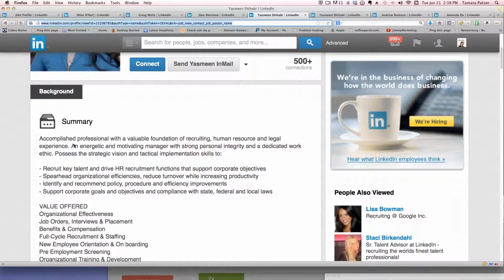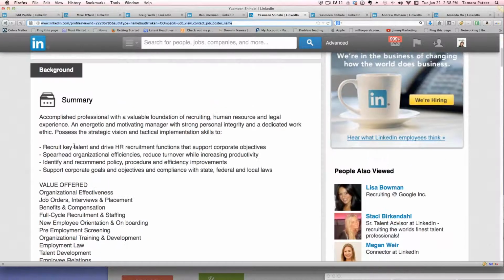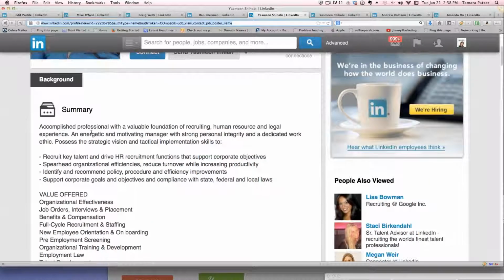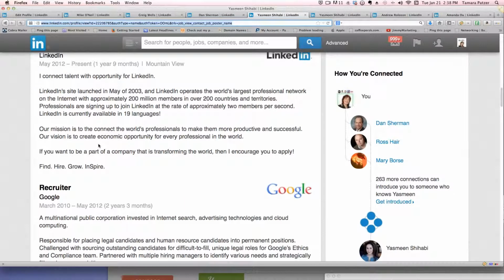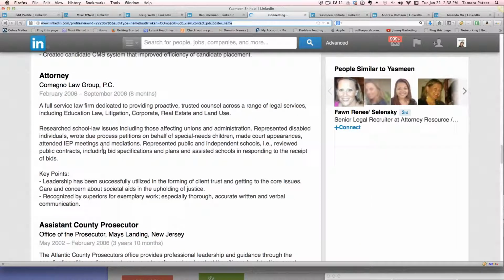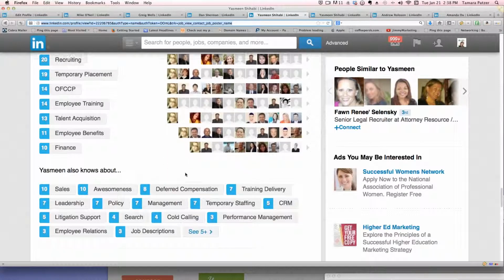And so this is an example of one of the advisors. And again, note the order. Everybody starts with the summary, and then it goes down from there. And then the experience. And again, my computer's a little slow, I apologize. A lot of people who work at LinkedIn, I thought it was very interesting, they all seem to also have worked at Google at one point.